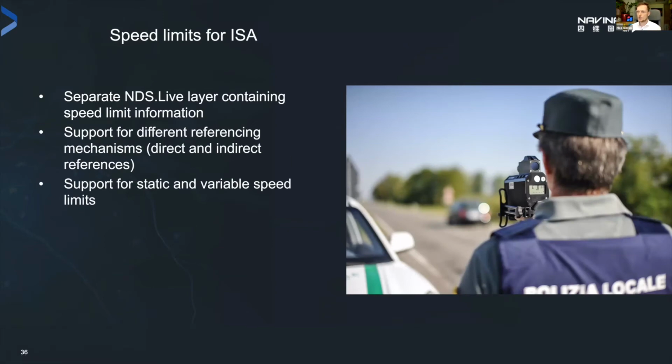As the first commercial use case for NDS Live, we've implemented NDS Live tile-based services for speed limits with dedicated layers optimized for the ISA use case. We've implemented both possible referencing mechanisms, which is direct and indirect references, and we've also created a service that integrates variable speed limits from an online service.